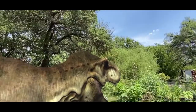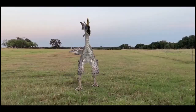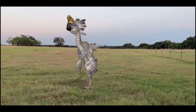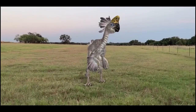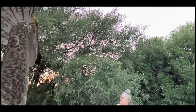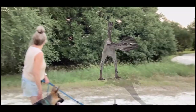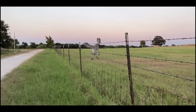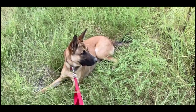Sometimes they escape from there, though, and find their way onto the surrounding ranches. Well, it appears we have an oviraptor in our next-door pasture. They are just amazingly tame. It's not a good idea to feed them by hand, though, because they'll take it right off without meaning to. And don't ever try to ride one. Boy, we learned that the hard way. Jesus. Guys, you went right through the fence. Dogs don't even care.